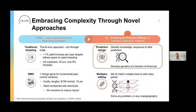We know about 1% of what they do, the rest we don't. So how do you go from that, with a tool that you can use to modify, to making a significant change that will give you more yield? To do that, we need to develop those predictive designs. So it's not just about generating the knowledge and the data, but it's also being able to analyze them.